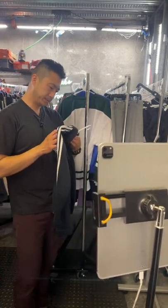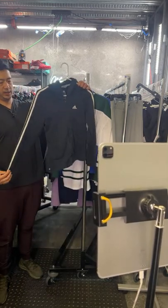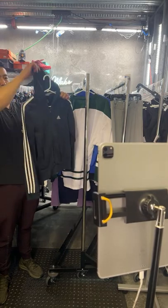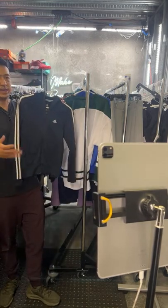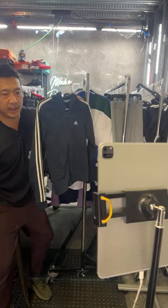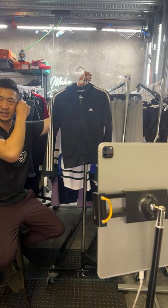Okay, next, Adidas, size small, women's full zip hooded hoodie, 3-stripe. This is the stuff I like to pick. I pretty much pick up every single Adidas item, even if it only sells for $5 to $10, because I just like that velocity. I think a lot of people really ask too much for their items.